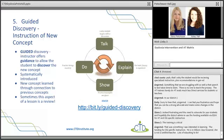Guided discovery, this is the meat of your lesson. You'll see in the video that Diana and I did, we were doing a review concept, so it won't be a true guided discovery lesson, but I talk a little bit about that in that video if you click on that bit.ly link. But this is really important because you're guiding the student to discovering what their new concept is for that day. You're only instructing on one new concept, and they're very specific in how they're introduced.